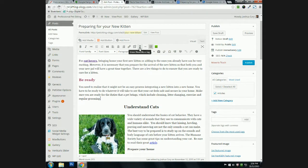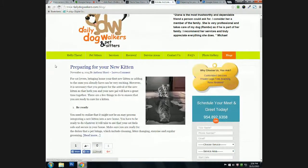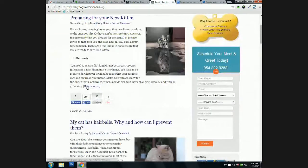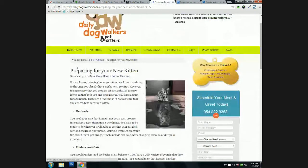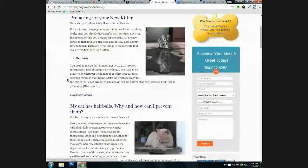Hover over it. It says insert read more tag. You click it. You will see this nice line here where it says more. That is where your article is going to break on your blog's homepage tab. So when people see it, they click read more, and now they are taken to your blog article in full. That's what you want to do.